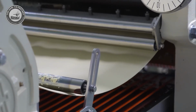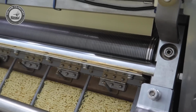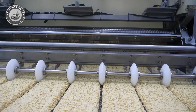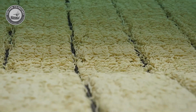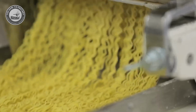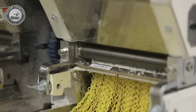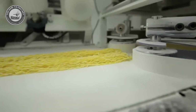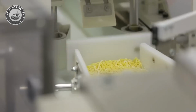After the dough is flattened, it's time to cut it into noodles. Using specialized cutting machines, the dough sheets are sliced into long, thin strands. These strands can be straight or curly, depending on how the dough is handled. The curly shape of instant ramen, for example, is created by gently crimping the dough before it's cut. At this point, fresh ramen noodles are ready to be cooked and eaten, but if we're making instant ramen, there are a few more steps.